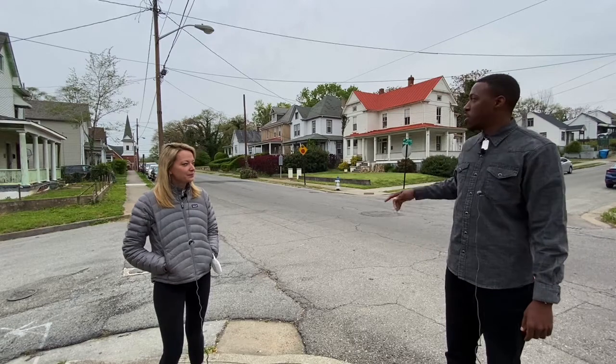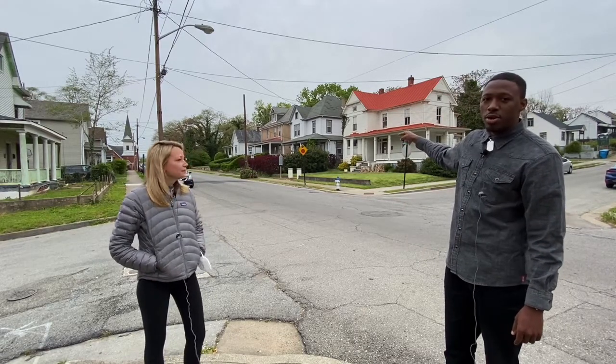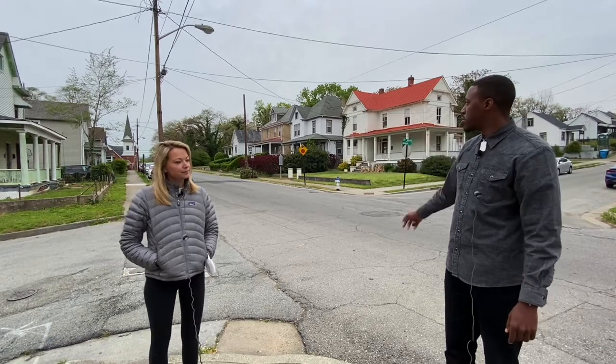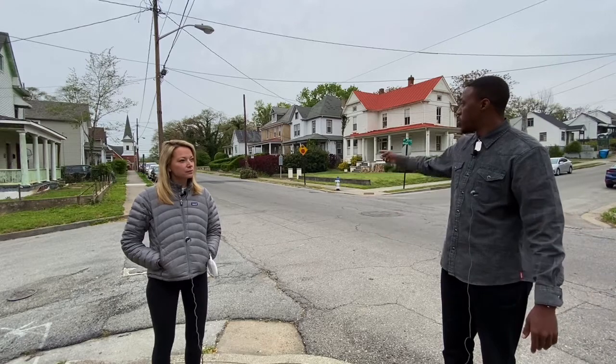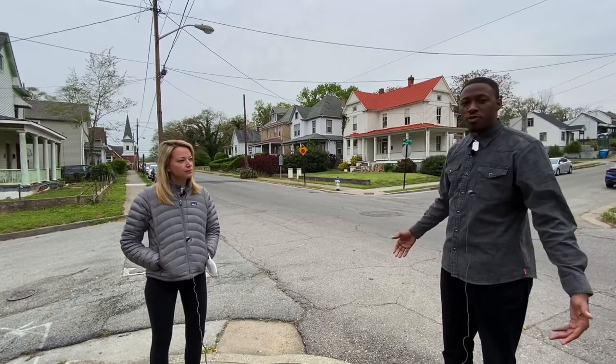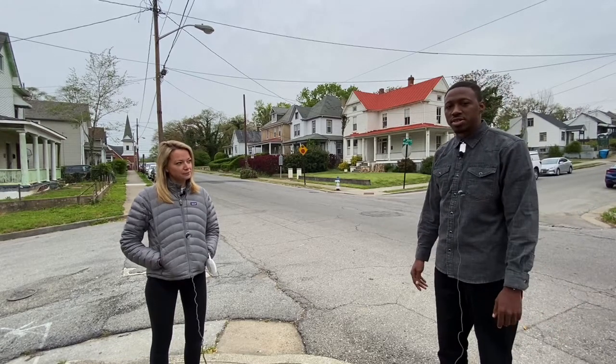We're standing in front of Oliver Hill's childhood home, Edward Dudley's childhood home, and then Dr. James Roberts' home. And Dr. Roberts was one of the founding members of Burrell Memorial Hospital. Edward Dudley will become the first black ambassador, and then Oliver Hill will become a famous civil rights attorney.